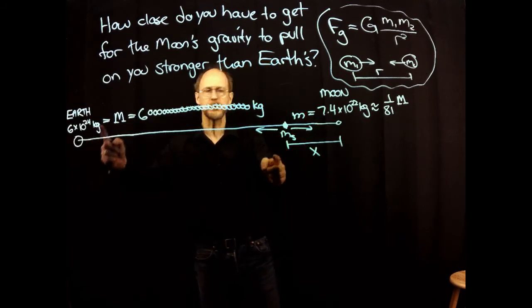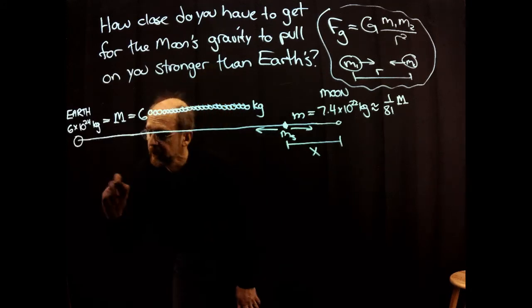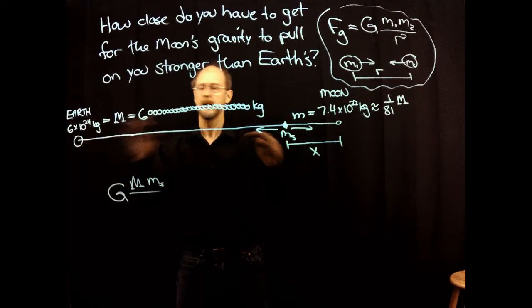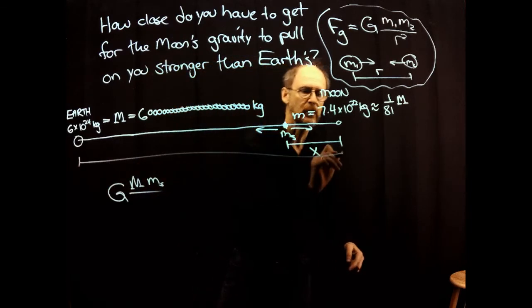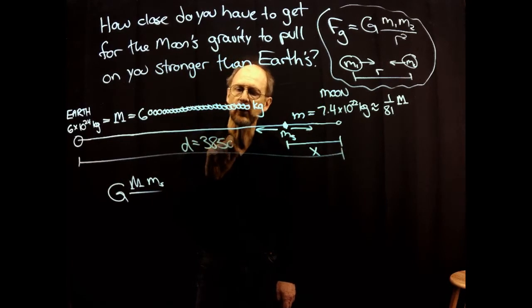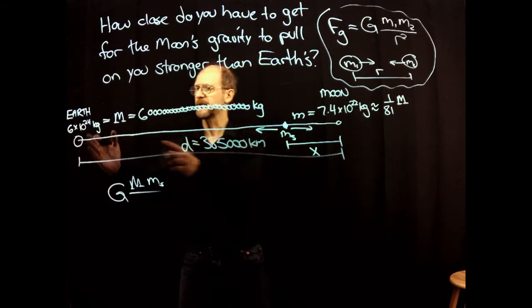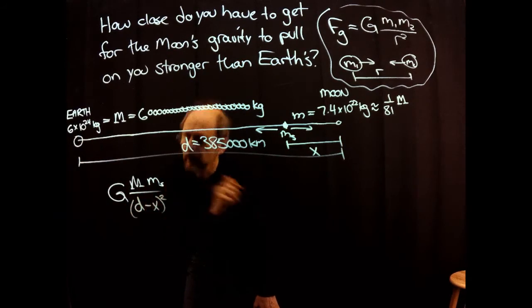The force of gravity between Earth and the spaceship, I'm going to use a capital M for the Earth's mass, is big G, mass of the Earth, times the mass of the spaceship, divided by the distance between these two. So I need to define the overall distance between the Earth and the moon. I'm going to call that d, and that, by the way, is 385,000 kilometers. So the distance from the Earth to our gravitational balance point is going to be d, the full distance, minus x. So d minus x, squared.